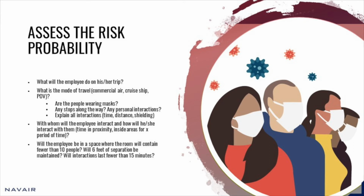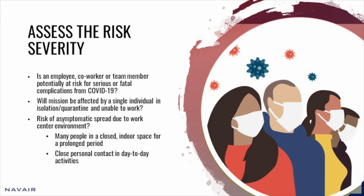The member's age and pre-existing medical conditions may impact the severity. Their status as teleworking or coming to the office upon return also impact the risk scenario for the organization as a whole. Their value to the work center versus the criticality of their physical presence on this specific trip should also weigh strongly into a cost-benefit consideration. Let's look at the impacts that the supervisor and team member might need to assess.